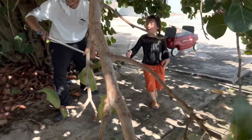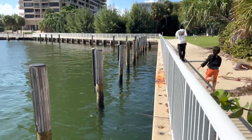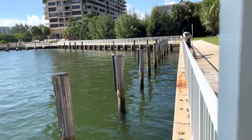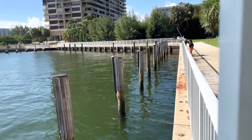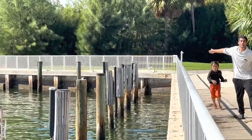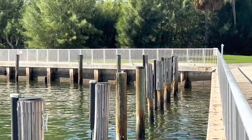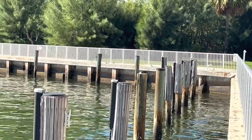Get the net. The struggles. Go. Oh my God. You think he drowned? Poor thing, he drowned. I don't see him, where you at? Another one! Look at him coming up, hello. He came up. Oh my God!